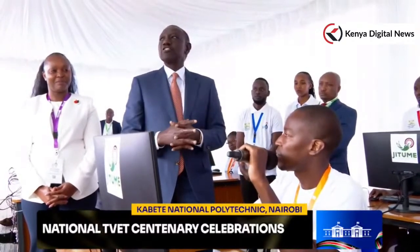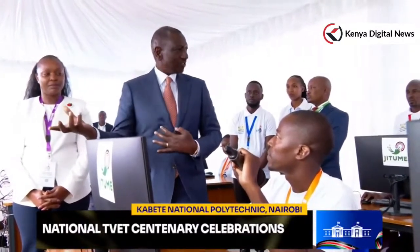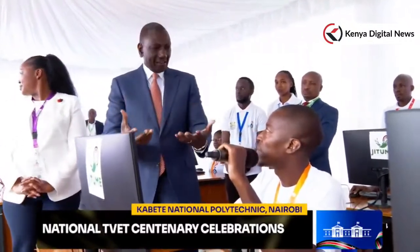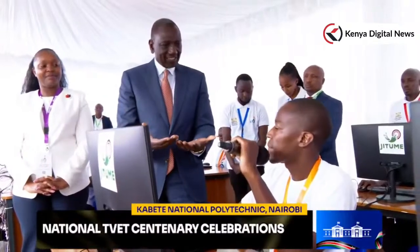So we have changed the law so that CDF, apart from building classrooms, will also build an ICT hub where people like you can show up, can be trained, and can have access to gadgets.